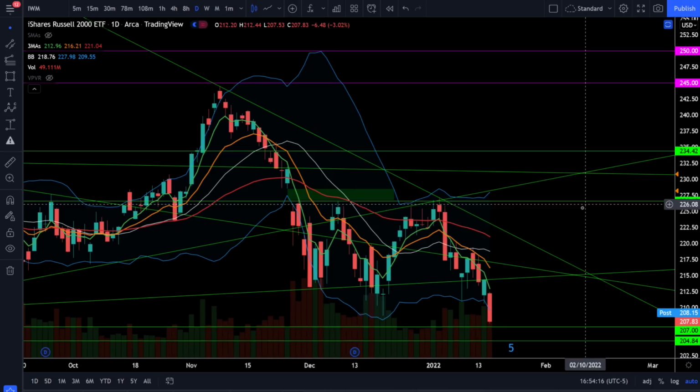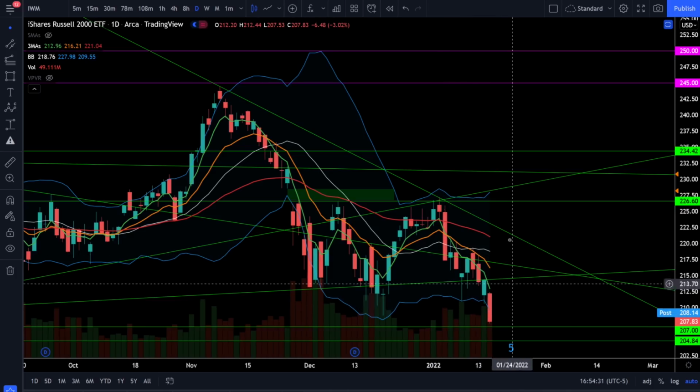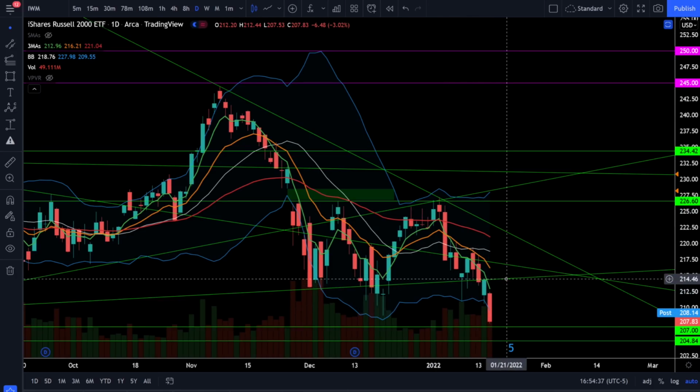In the Russell 2000, we were down over 3% today, and the Russell 2000 is getting very close to that support level at 207. If we break below 207, look for strong support at 205, and below 205, you're looking for the gap close at 197. You can see the Russell 2000 is very clearly in a bear trend, so the path of least resistance is still lower, and we'll have strong resistance at 214 and right around 217.